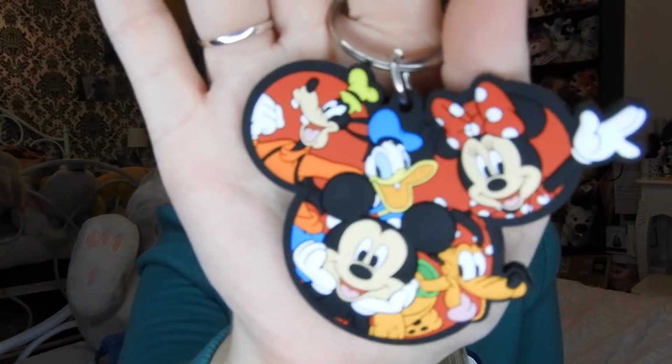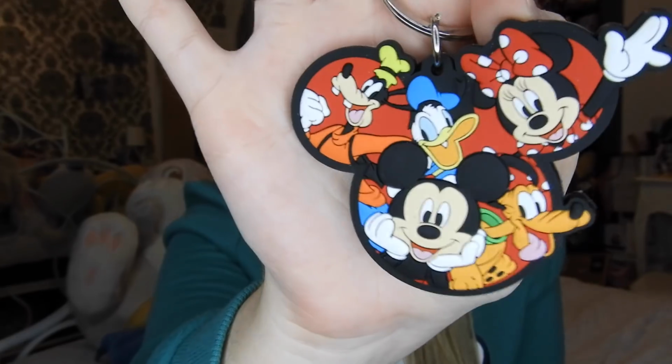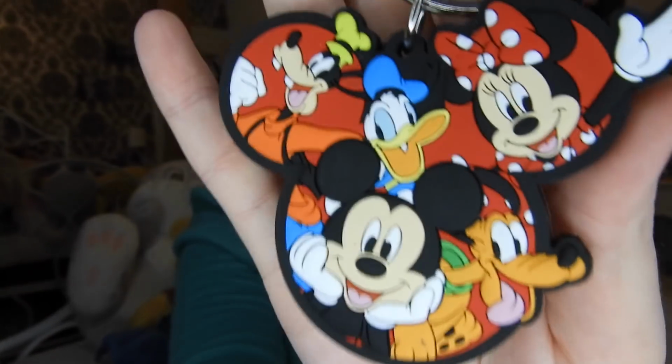Not sure which one I'm going to use yet, but that one's purple and I have no idea what purple was. It was less than 10 basically. I also picked up this keyring, only this one is from Walmart. I don't know why I picked it up. It was cheap. I think that was the only reason. I think it was a couple of dollars. But Walmart stock a lot of Disney stuff really cheap, so I picked that up.